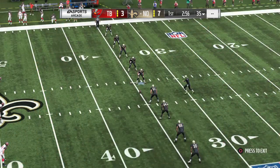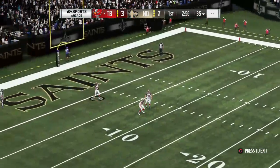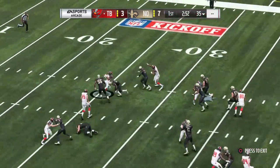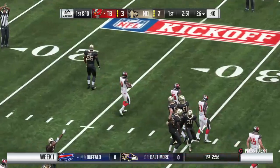Morstead, the punter, out to kick it off. Bernard Reedy now on the return. And he'll take it up past the 25 to the 26-yard line.